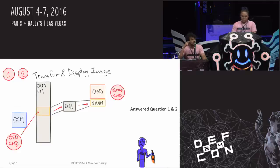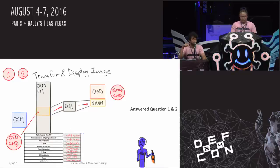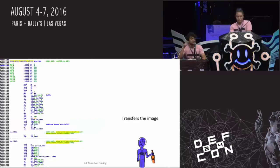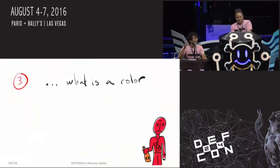So this solved our first 2 questions, which were transfer and display image. The APIs which were used to do this were SDRAM read, to verify our write, and SDRAM write, which helped us do all this. And this is what we came up with. This is probably the most gross box-blinking program I have ever written. And if you look at it for hours, I have definitely vomited once.